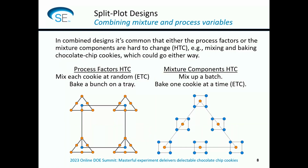Now this split plot design structure naturally arises when you combine mixture and process variables. So the chocolate chip cookie example is exactly what I've been bringing up for some years now when I get to this stage of combining. I always imagine trying to make chocolate chip cookies, and a totally randomized plan would be to make one individual cookie according to whatever your randomized recipe sheet says, put that one cookie on one tray, put it in the oven and bake it at whatever the settings are for the process factors, time and temperature. And it really would be silly to do it that way.